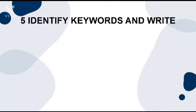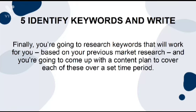5. Identify keywords and write. Finally, you're going to research keywords that will work for you based on your previous market research, and you're going to come up with a content plan to cover each of these over a set time period.